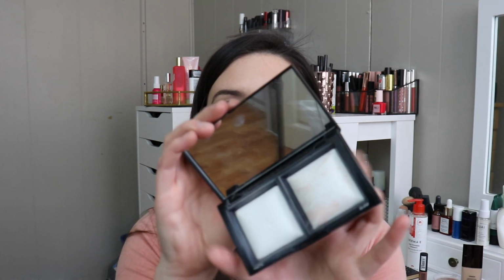So good. Another product I've been using a lot is the Bare Minerals Translucent Powder Duo. So I've been using the matte shade in here.